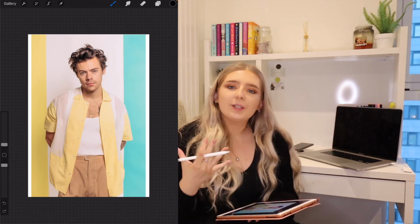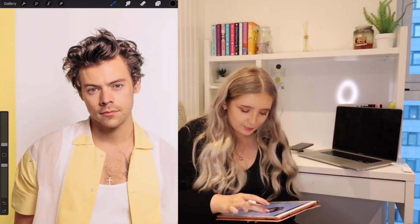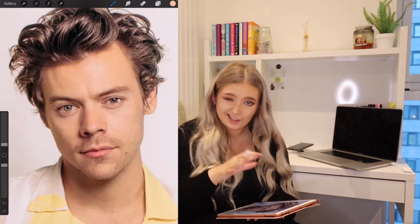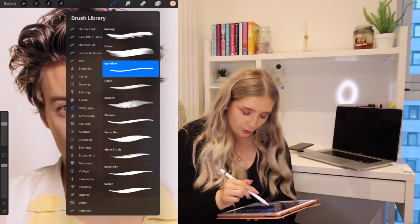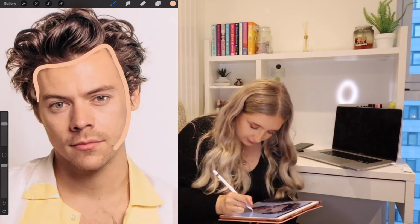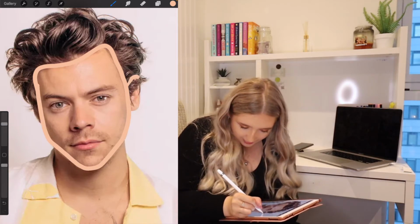And I'm basically going to be doing a faceless digital portrait with a little bit of a twist towards the end. So I'm simply going to hold down onto the screen to select the colour of his skin or whatever it may be that I'm going to draw. And I'm going to use the calligraphy monoline pen, and I'm literally just going to draw around his face. And in this bit I'm going to add in the ears as well.